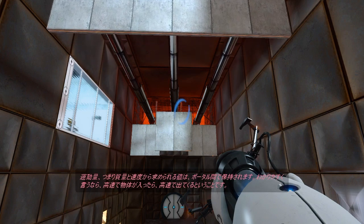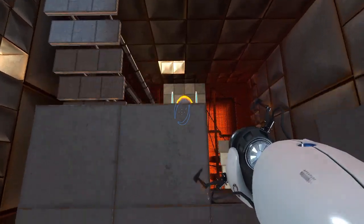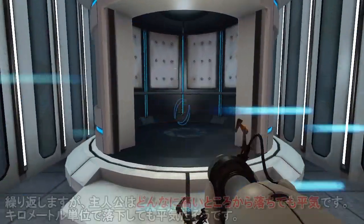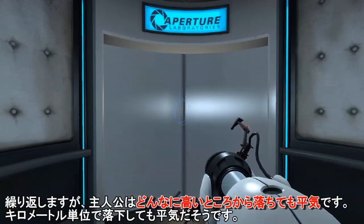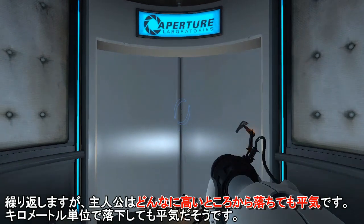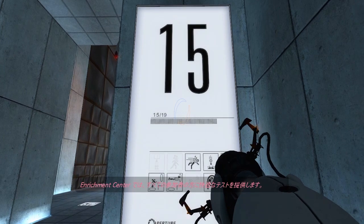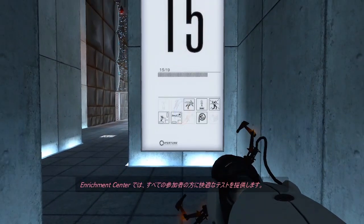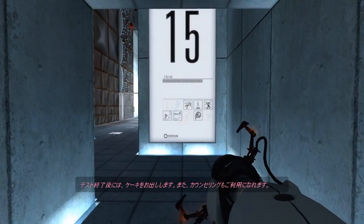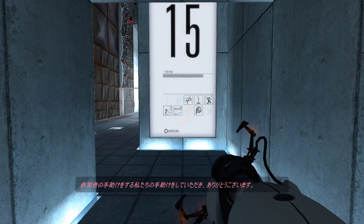In layman's terms, speedy thing goes in, speedy thing comes out. The Enrichment Center is committed to the well-being of all participants. Cake and brief counseling will be available at the conclusion of the test. Thank you for helping us help you help us all.